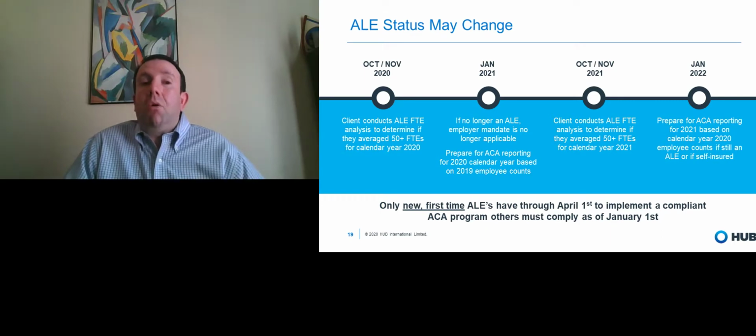That means you no longer need to make sure that your coverage is affordable. You likewise no longer need to make sure that you're offering coverage to 95% of your full-time employees. Of course, this can change from year to year too. So even though an employer might be an applicable large employer some years and not other years, it's very important that they recognize when these requirements are and are not triggered.